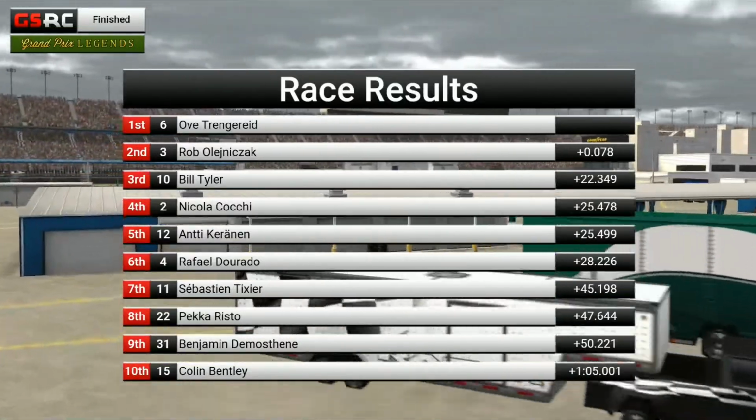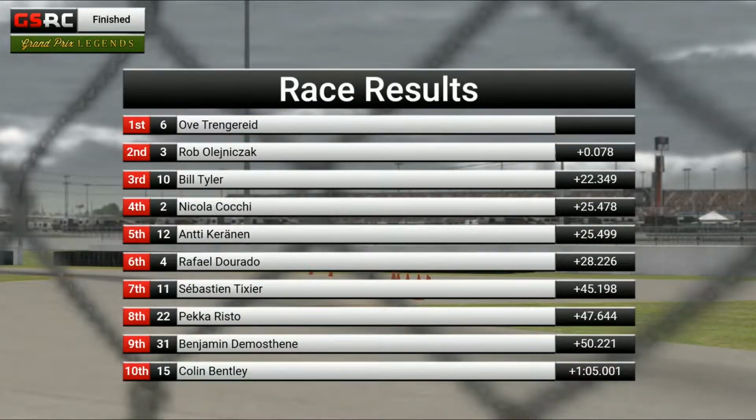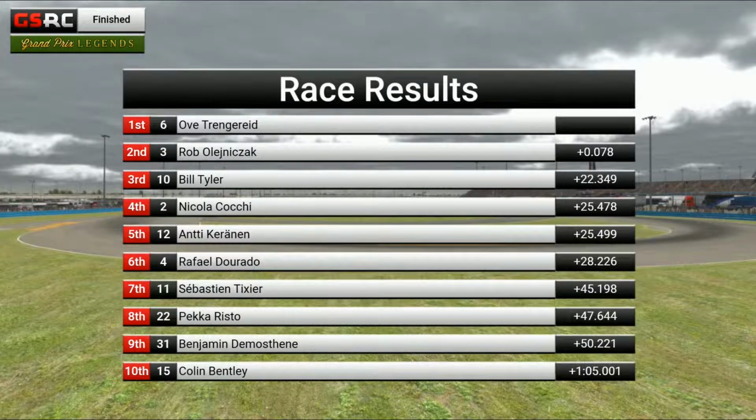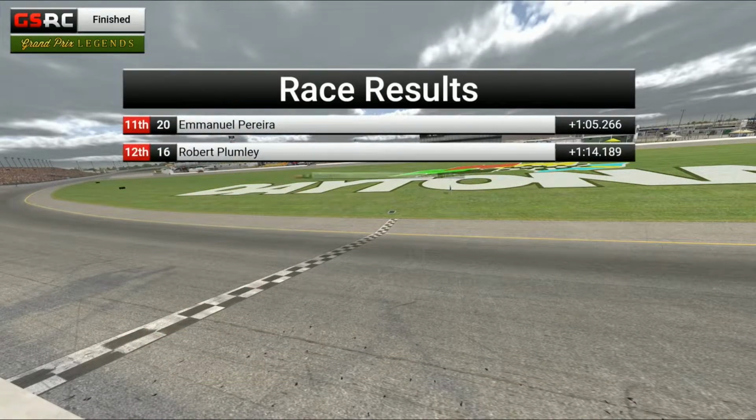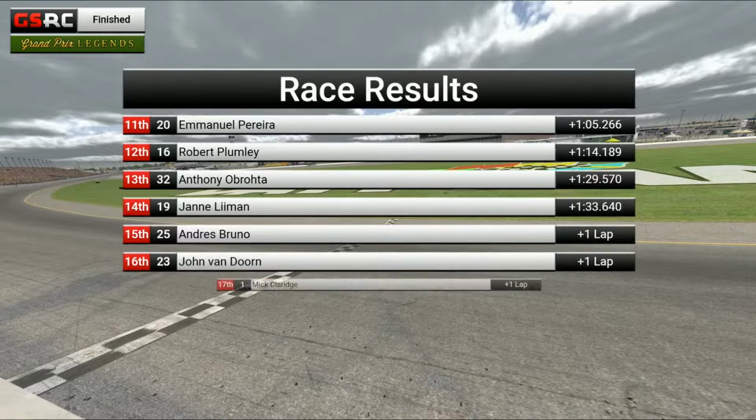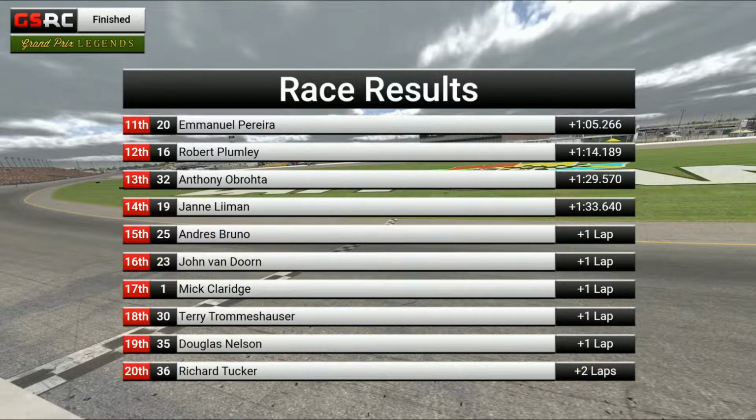Nicola Gocci, it was one of the races he could have lost, and he most definitely lost it with all the mistakes he did here today. Antti Kerinen, 5th place for him. Rafael Dorada, a great recovery drive from him, finishes in 6th place. Sebastian Tixier, 7th. Pekka Risto, 8th. And then a very great drive to finish off the top 10 from Benjamin Demostin from 20th to 9th. And Colin Bentley, not qualifying, so it's not the top charger of today, but 34th to 10th. That's quite the achievement, Ryan.